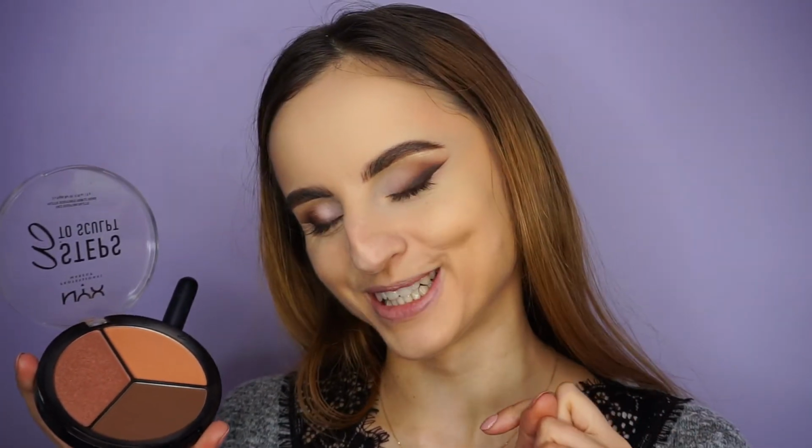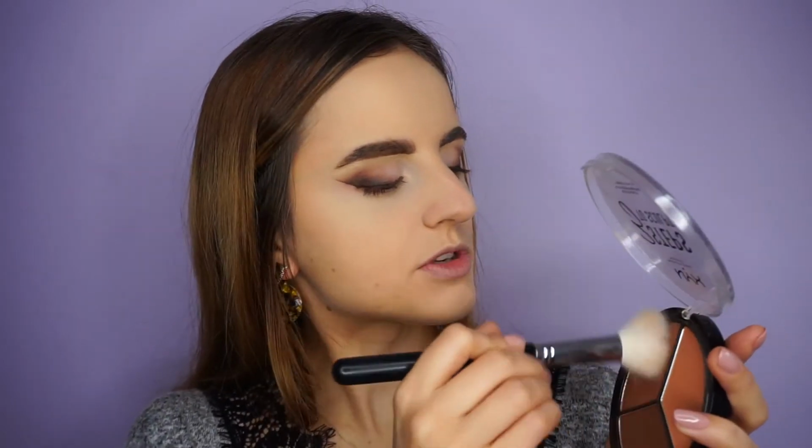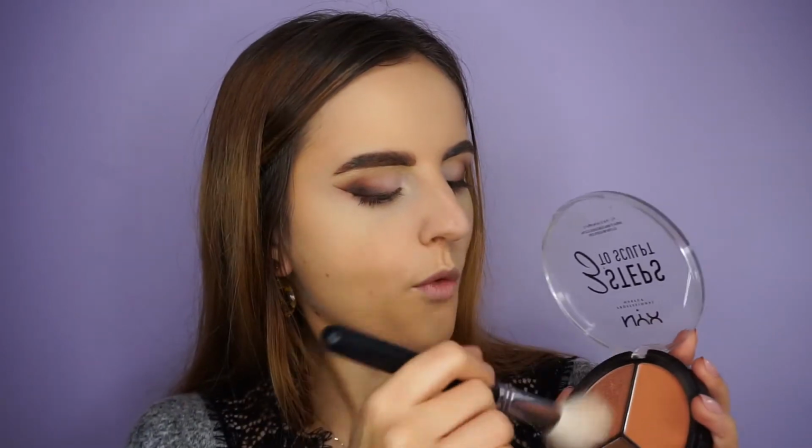For bronzer today I'm going to use the NYX 3 Steps to Sculpt palette, because I used it in my last glass skin tutorial and I really love how it looked. So yeah, I'm just going to use it again. This is a Morphe M405 brush. And just in circling motions, I'm going to bronze up my skin.